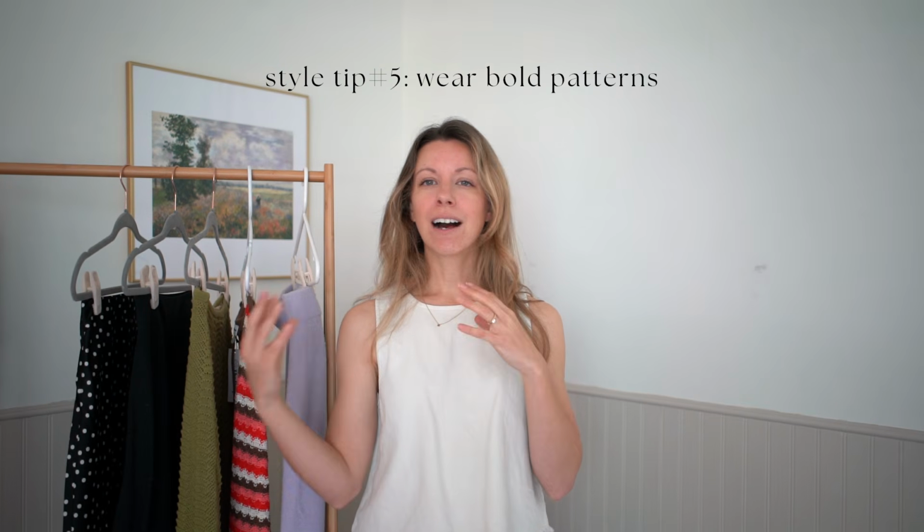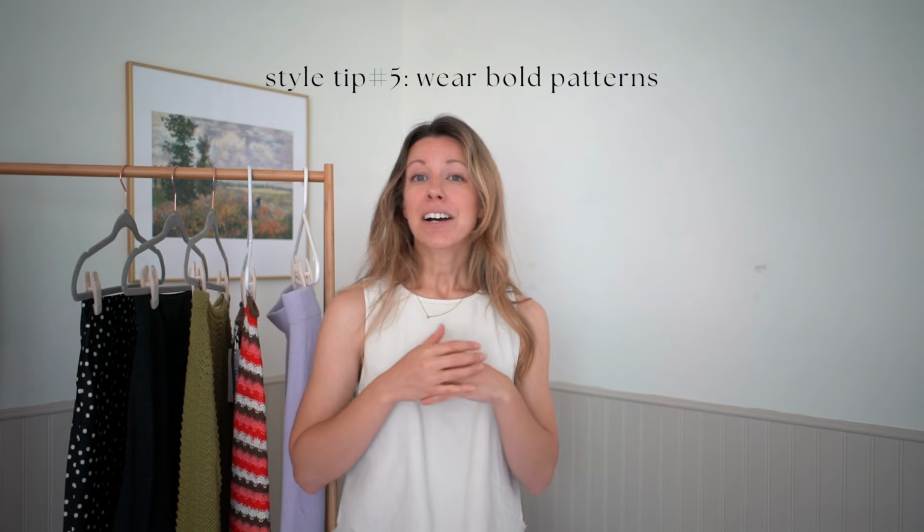And then style tip number 5 is something that I alluded to a couple tips earlier, but that is if you are drawn to a particular color tone or pattern or vibrancy that just doesn't look good on your skin tone, but you still want to incorporate it into an outfit, try it in a midi skirt or try it in a maxi skirt, a longer skirt. This is just such a fun way to add color into your wardrobe if you're someone like me who primarily wears neutrals, just because that works best on my skin tone and that's what I'm comfortable with wearing.